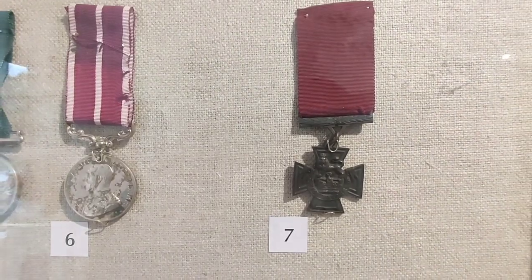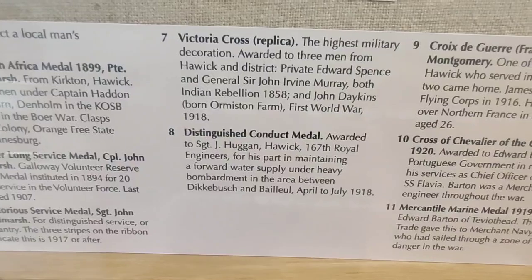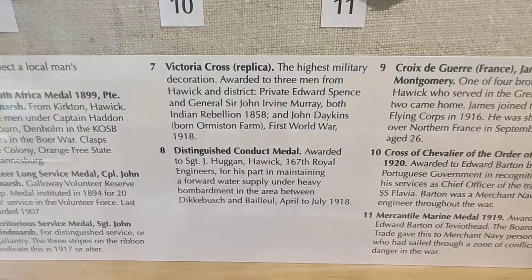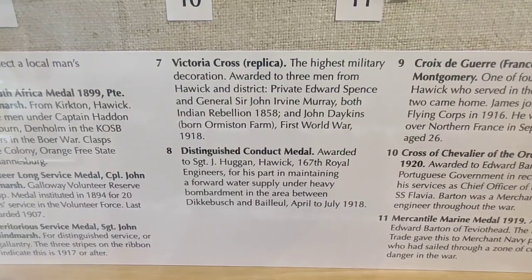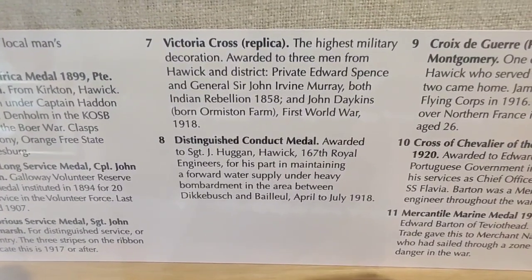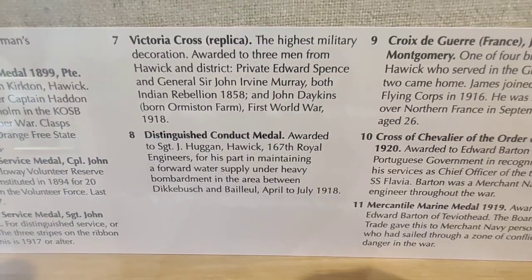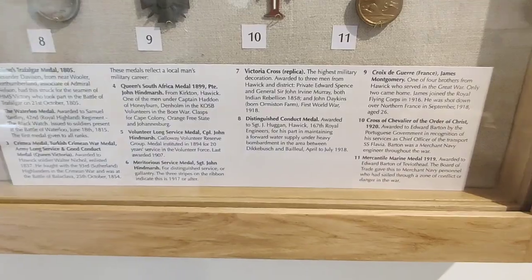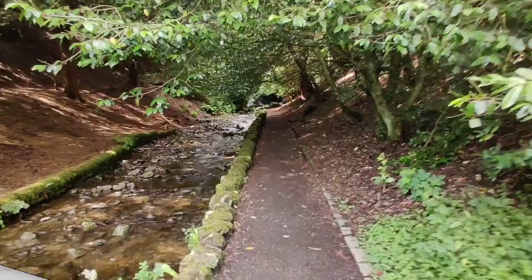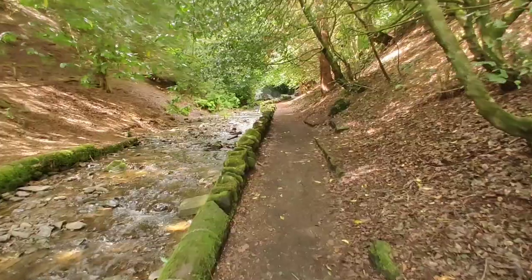There's a Victoria Cross. I think it's a replica. Just see what number 7 says. Victoria Cross, yeah, it is a replica. The highest military decoration awarded to 3 men from Hawick and District: Private Edward Spence and General Sir John Irvin Murray, both in the Indian Rebellion in 1858, and John Dakins, born Ormiston Farm, First World War, 1918. Just taking a little walk up here to the waterfall.